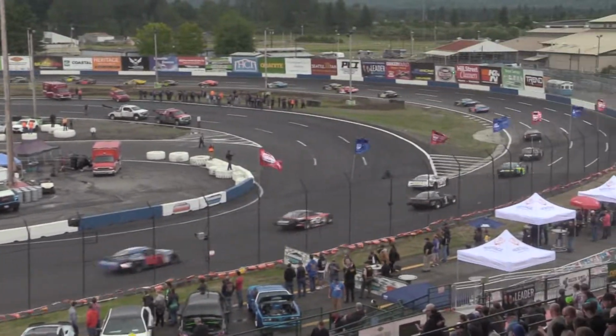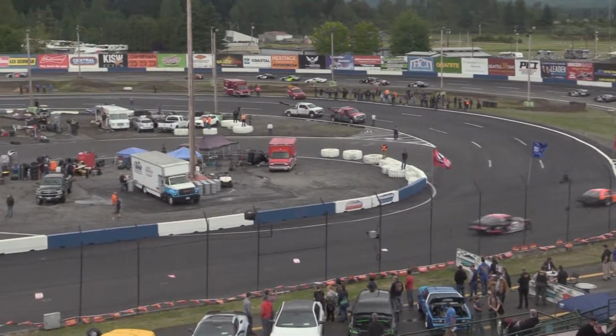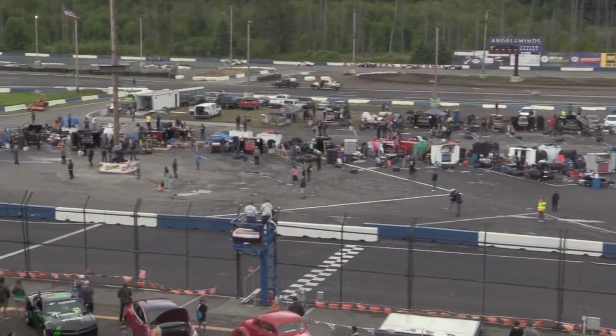All right, I got kind of an update on Holden. Tires are starting to come up to temperature now. They're starting to turn qualifying times, and we'll see what happens. Let's go down to Kelly.